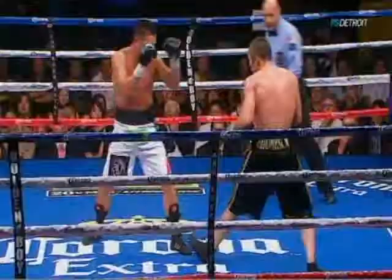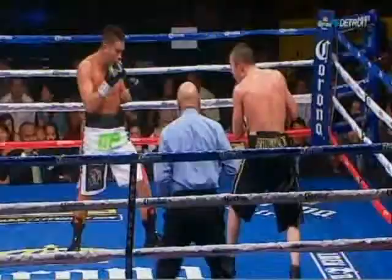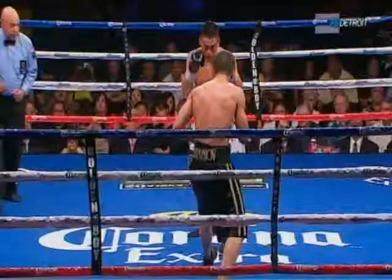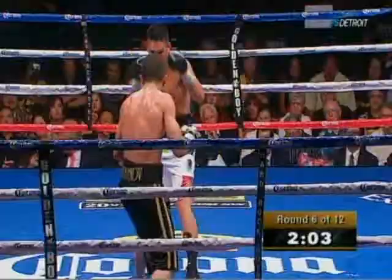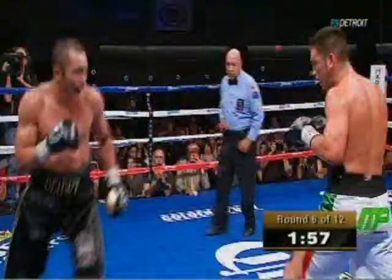All right, is that it? We shall see. Ornelas hasn't even remotely done enough to win. Shumenov is in total control right now. This is very interesting. He's dominated his last three opponents, William Joppy, Danny Santiago, and now he's dominating Enrique Ornelas.